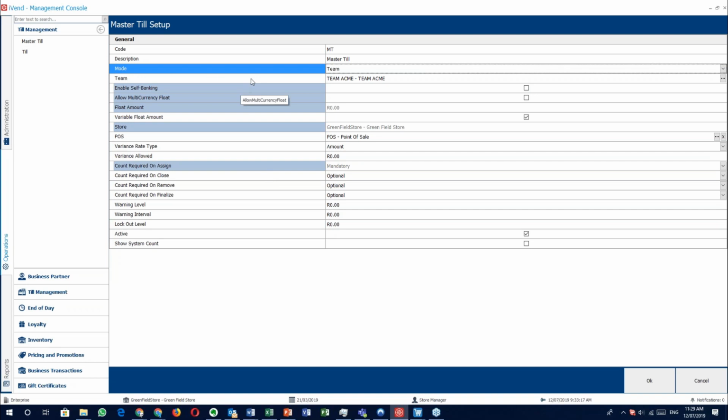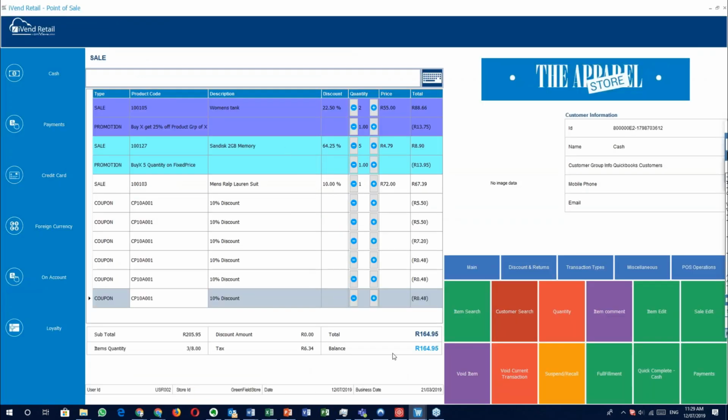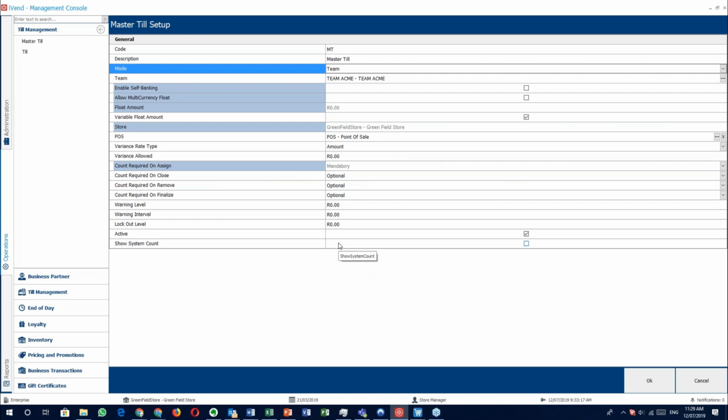Typically your master till should not be called master till. This is one of the things about DemoStack. It's called master till here. It shouldn't actually be called master till. It should be called till 1 or something like that, because it's being operated by till 1. Okay, so you will have a master till for each. Essentially, it's a float. That's the word I've been looking for. It is a float, and this is how you set up that specific float.